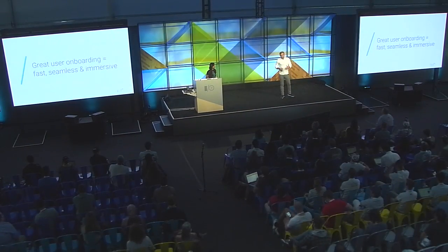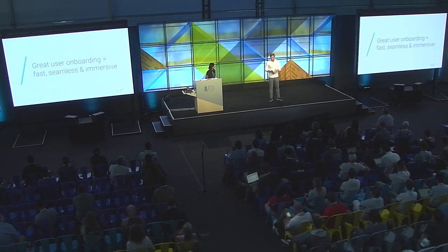So when optimizing for that, keep a couple of things in mind. The onboarding should be fast, seamless, and immersive. Ideally, the onboarding doesn't feel like onboarding. Ideally, it feels like it's a contextual core part of the user experience. A good example, and you see I got really excited about that already, is health and fitness developer Freeletics.